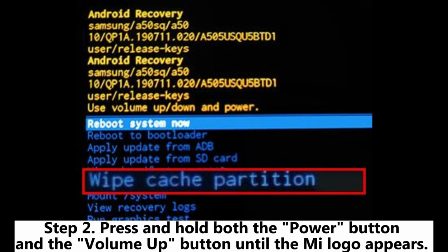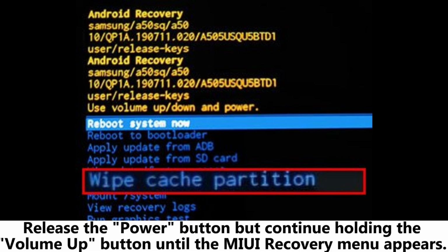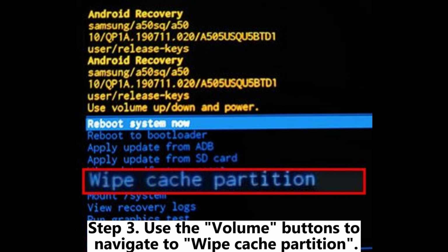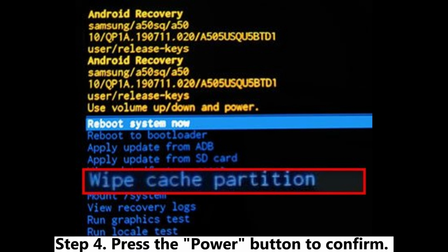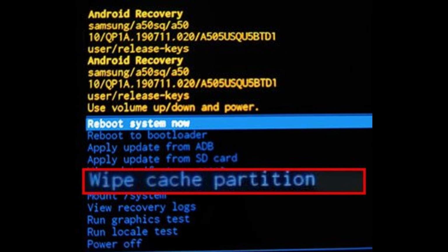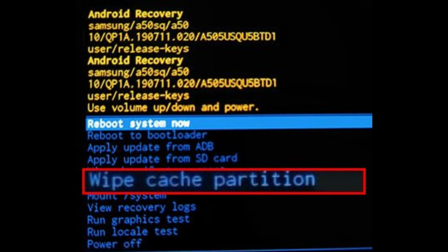Step 2. Press and hold both the power button and the volume up button until the Mi logo appears. Release the power button, but continue holding the volume up button until the MIUI recovery menu appears. Step 3. Use the volume buttons to navigate to wipe cache partition. Step 4. Press the power button to confirm. Wait for 1-2 minutes for the process to complete. Step 5. Select Reboot System now to restart the phone. Your device should now boot up normally.